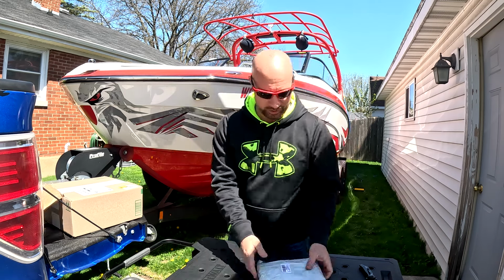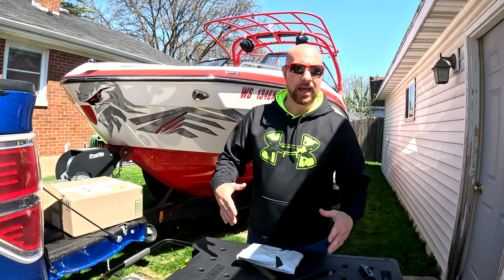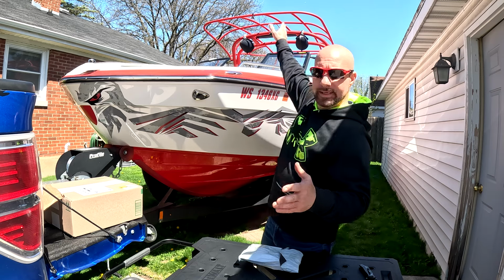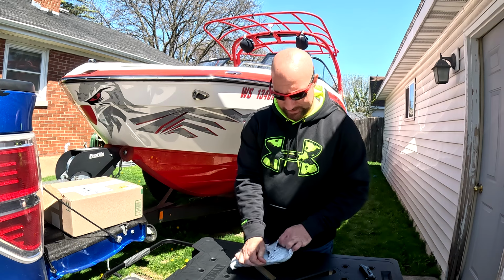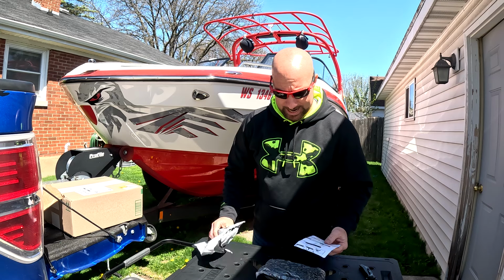2023, I'm sorry, we are 2024 now. And one of those is a storage container that I put onto the bimini on my boat. And Kemimoto has a couple of these that are their version of it, and a couple of different styles.